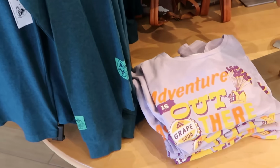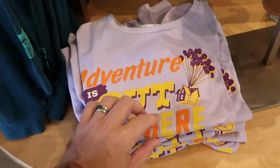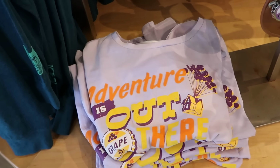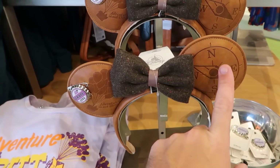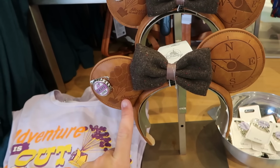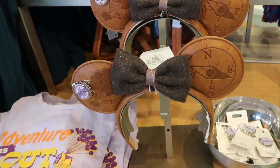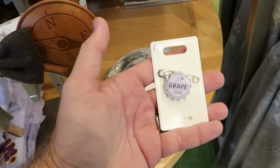Right underneath there are your graphic t-shirts. Adventure is out there with the house with the balloons, the grape soda badge. I like the colors as well. Those are $35 a piece. They even have the matching pair of Disney Park ears with the compass, the grape soda badge, and Adventure is out there. The bow on there is removable.